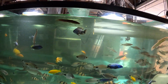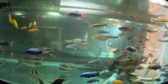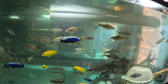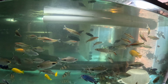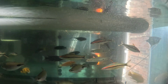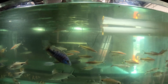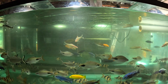Okay, who else? I can't count up the clown loaches. There's too many. Should be 27, 29 in there. Roselines, I think I counted the other day. There were 19. The Hemiodus tetras, red-tailed tetras, I want to say we have about a dozen or more left. Again, it's very hard to count them up.